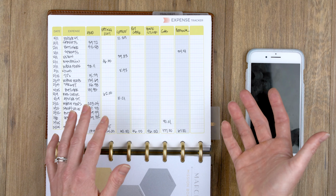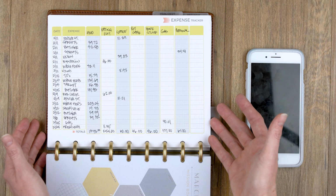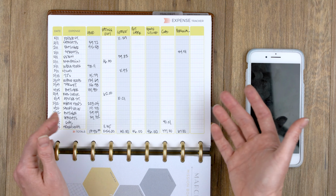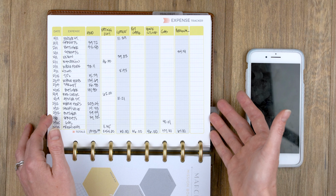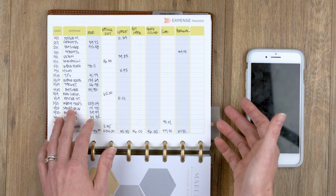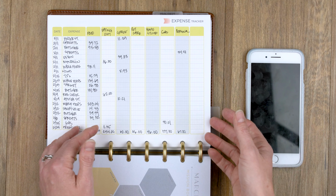Coffee, again, we spent $60. We usually spend about $50 to $60 a month on coffee out of the house. That's just a recreational entertainment thing for us. It's our way to get out of the house because we're in the house all the time working from home. I don't know if most people would have a separate coffee budget, but we do.